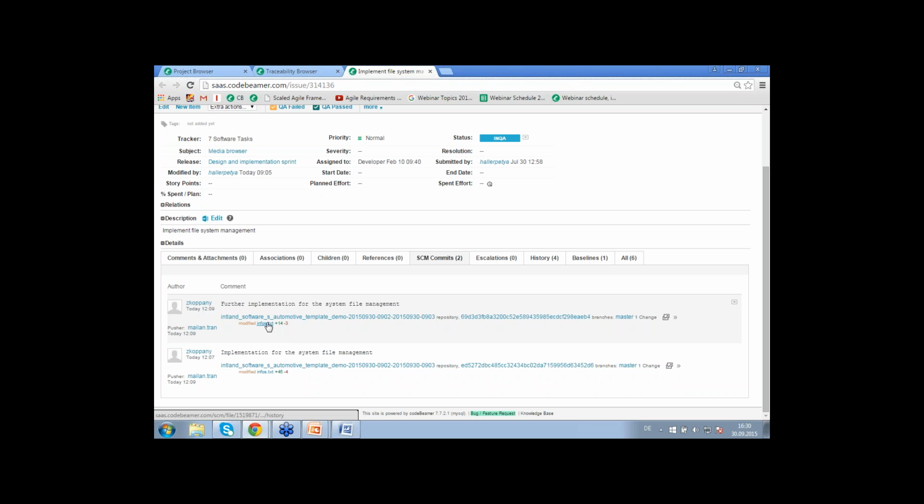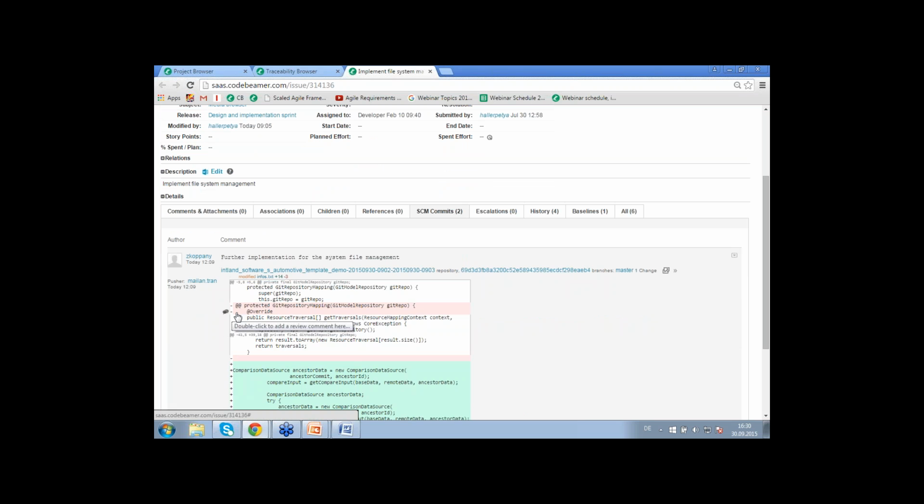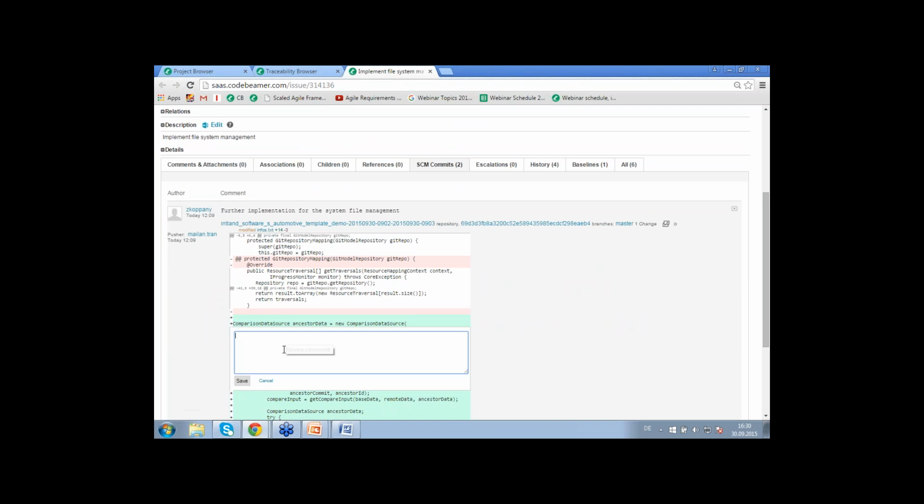And once I see all these small numbers highlighted with green and red, all the lines deleted and all the new lines added are highlighted with green. I can also easily make my comments on the code.